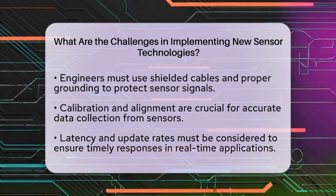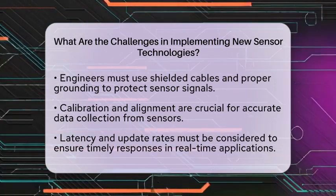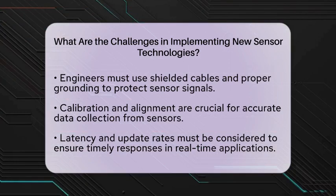The response time of the sensor must align with the system's needs. If the feedback loop is too slow, it can lead to instability or lag, which diminishes the system's effectiveness.